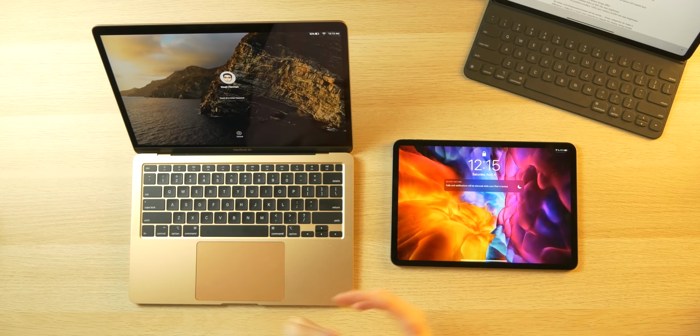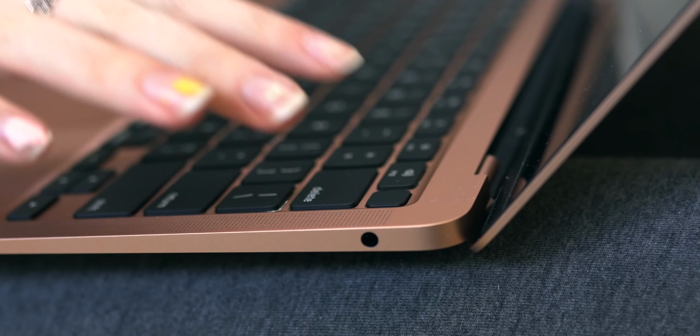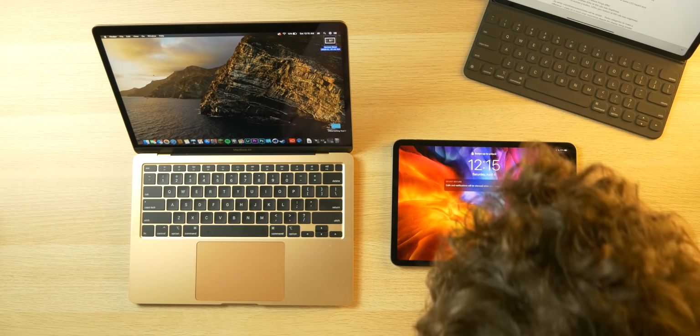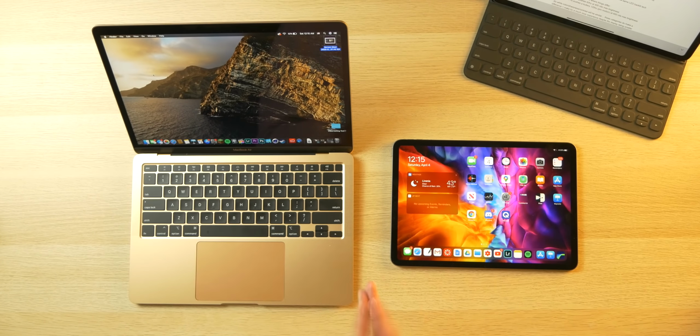These devices also differ in regard to their biometric unlock methods. The MacBook Air, for one, uses Touch ID in the power button, whereas the iPad Pro makes use of Face ID in the bezel here, as you can see. Both are accurate, both are quick, and I have really no complaints for either of them.